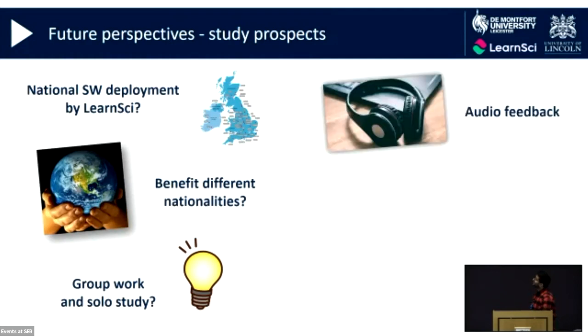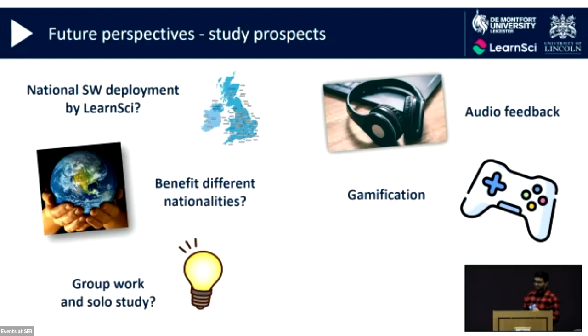Audio feedback, would audio feedback be good for someone with learning disabilities? I'm dyslexic, so it would be interesting if there were audio feedback. Could you make this into a game, literally? How would that be? Would it be more interactive? And stage feedback, I know Learning Science do that, but have a few more feedback points in terms of the stages. And yeah, that's it.